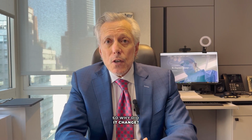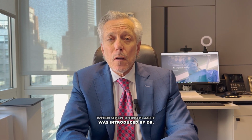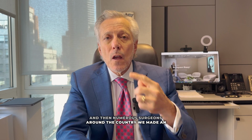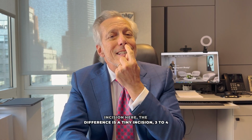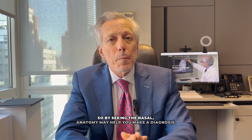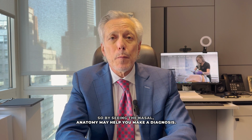So why did it change? When open rhinoplasty was introduced by Dr. Goodman in Canada, who taught Dr. Anderson in the US, who then taught numerous surgeons around the country, we made an incision here. The difference is a tiny incision, 3 to 4 millimeters, that lets you see the nasal anatomy. So by seeing nasal anatomy may help you make a diagnosis.